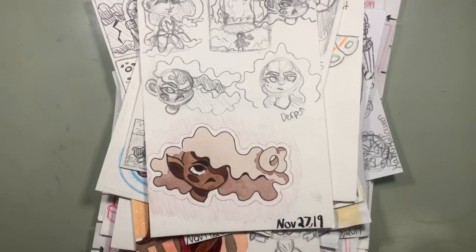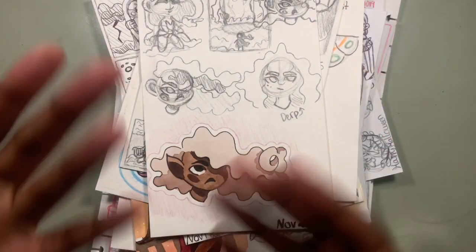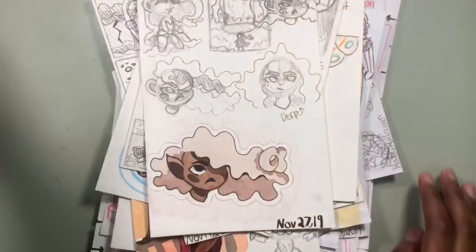So, yeah. This is my sketchbook tour of my October the 1st to November 27th doodles that I drew. For some reason, I just didn't really want to use sketchbooks anymore, and so I just drew on random loose sheets of paper.